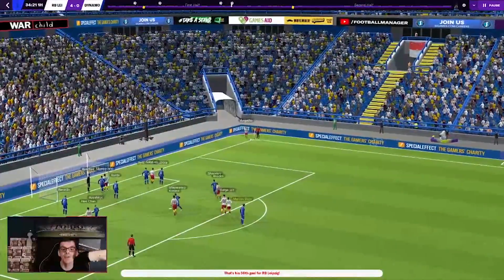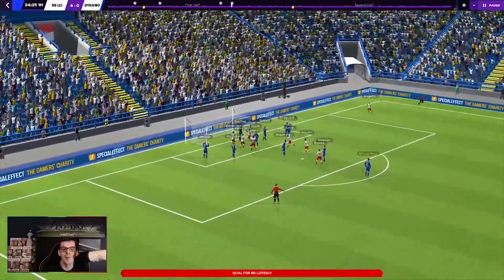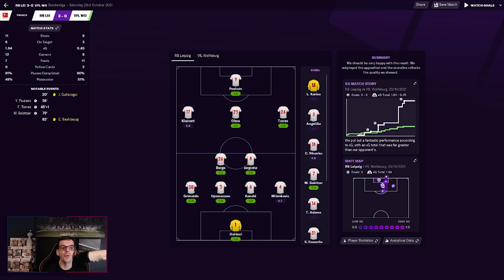And we wrap the game up just before half-time. Angelino with the corner in. Sabitzer profiting from a bit of poor defending as we smashed Dynamo Kiev by 4-0. We followed that up with a comfortable 3-0 win at home to Wolfsburg.